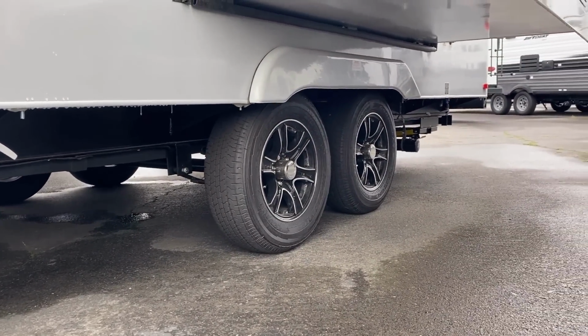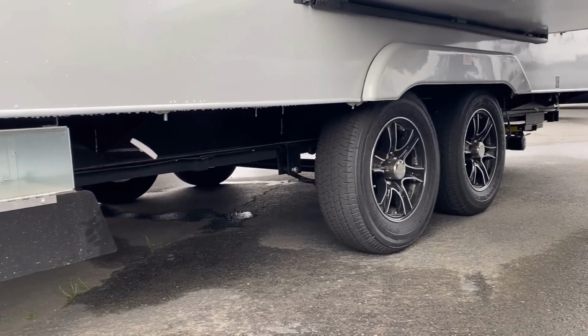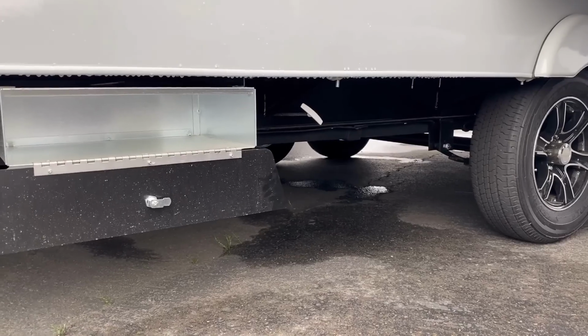Now, what's interesting here is you do have a single sewer outlet. All of the black and the gray water does come out back there, but you have a black pole there and a gray pole up here, which I found just a little different.